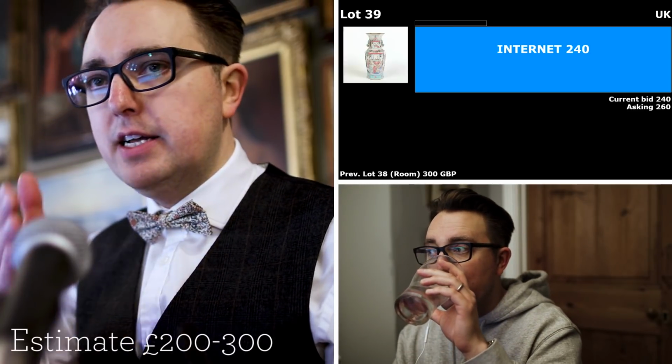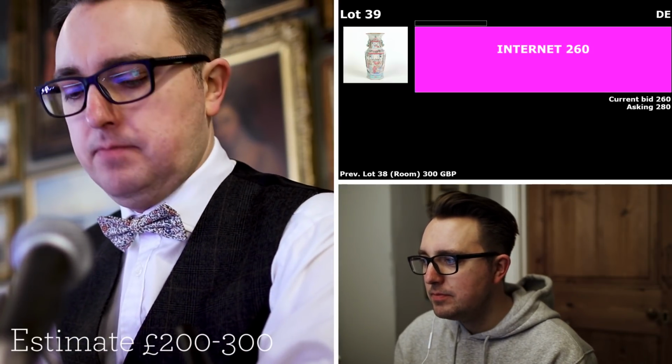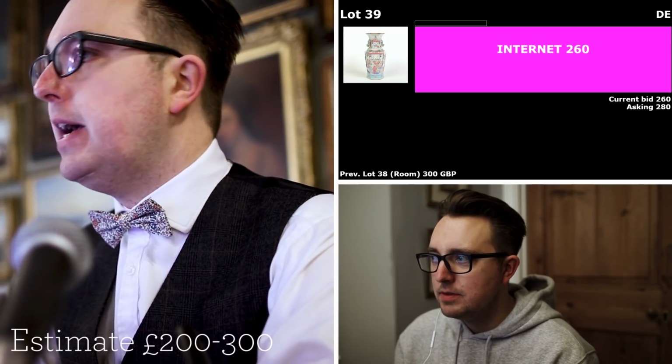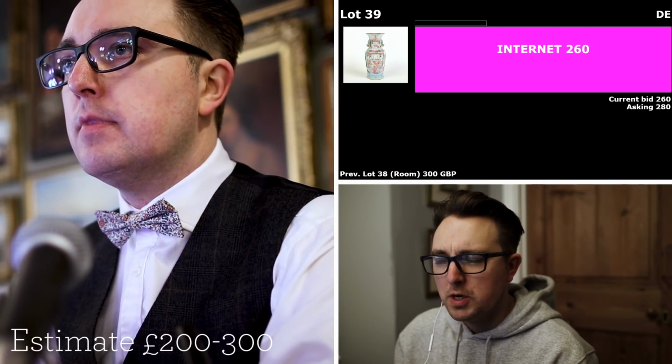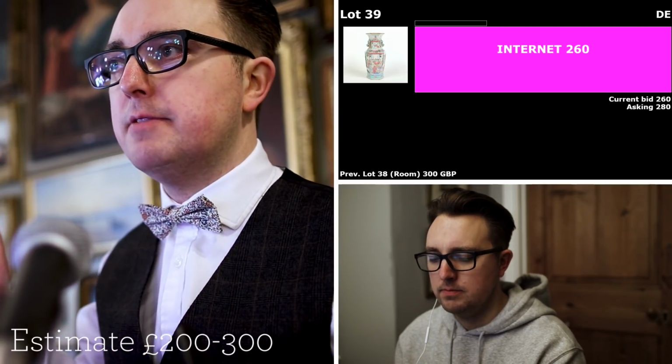Lot number 39 now is the 19th century Chinese family rose hexagonal baluster vase. Interest online at 240, 260 we're looking for. Any advance now 260. Two internet bidders looking for 280. With 260 online looking for 280. Any advance? No interest in the room, we're at 260 only then. Online at 260 and selling.